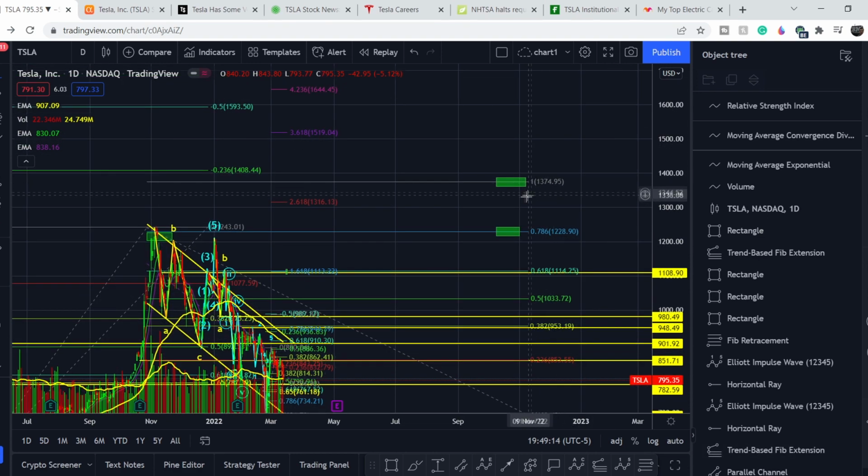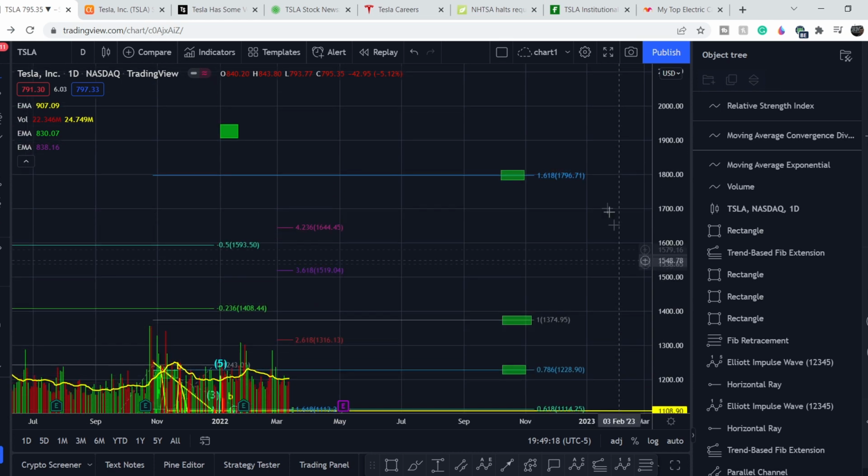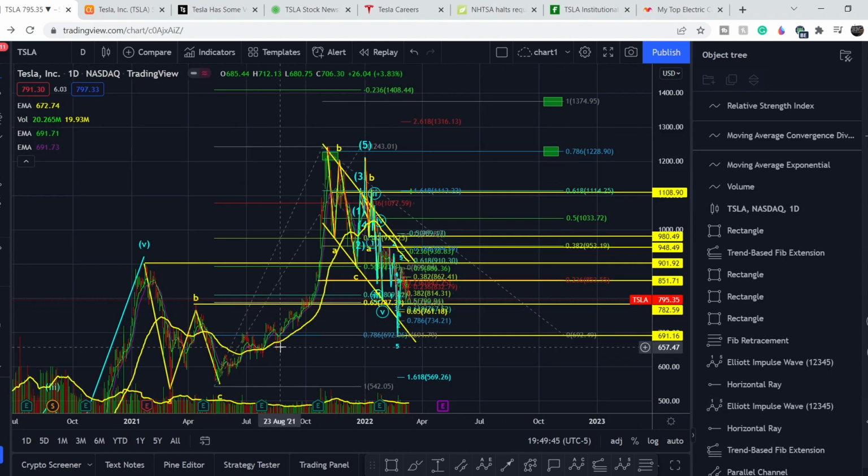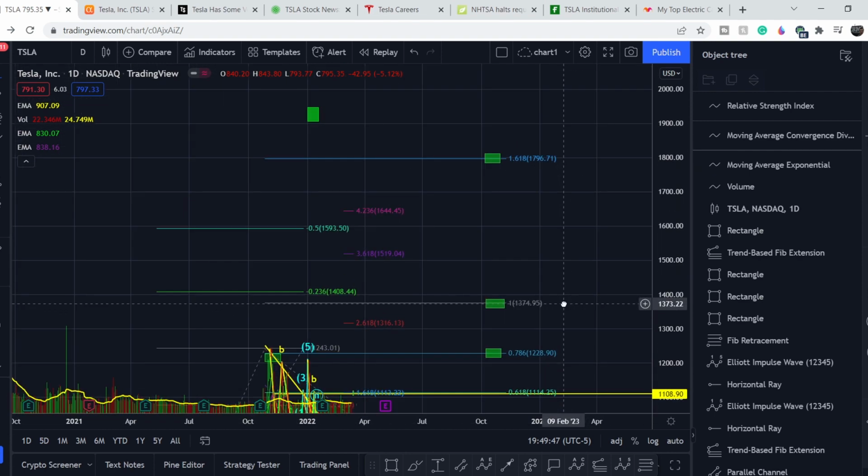Next one is the 1-to-1 extension at $1,374, and next one the 1.618 extension level at $1,796. So it is the confluence with the round number of $1,800, and definitely if it is the case, and if it is the first wave on a slightly bigger scale, we have to land at the top of our third wave, and the most probable range is right here at $1,800.